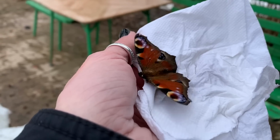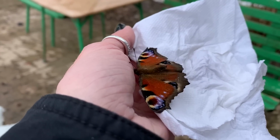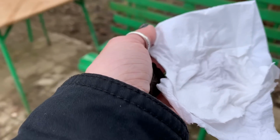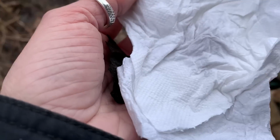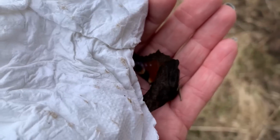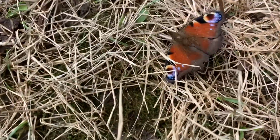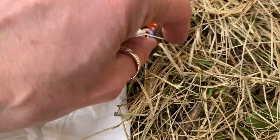So I found that the butterfly has opened its wings. It was hibernating all winter inside the cottage, not moving. And now it's finally opened its wings. Oh my God, hello darling.